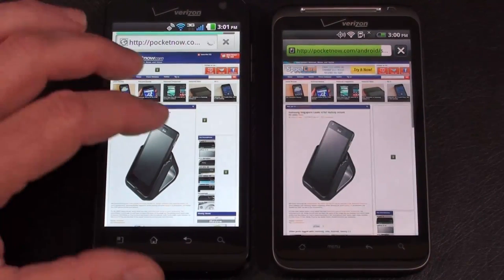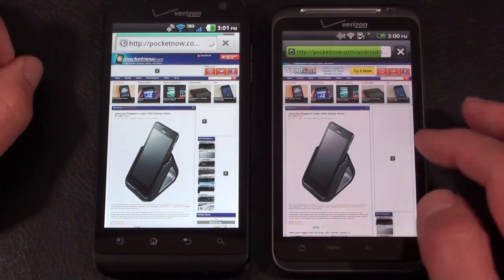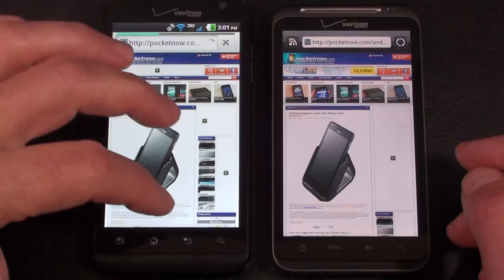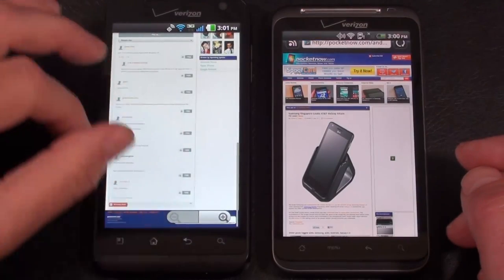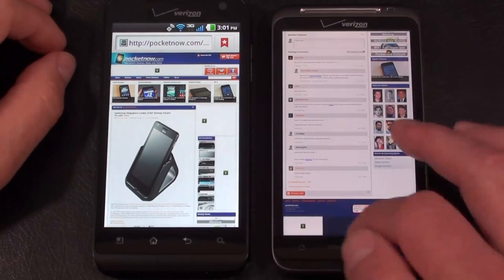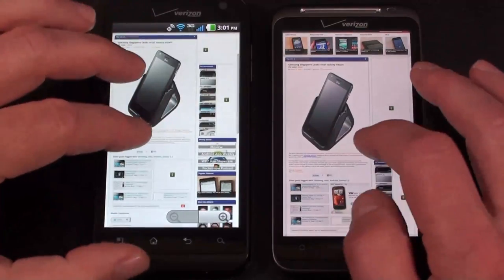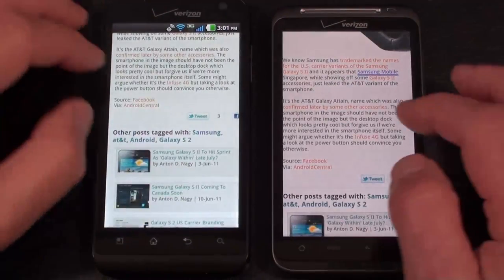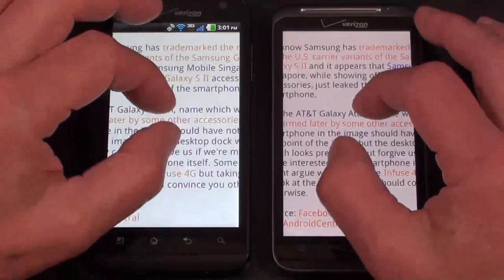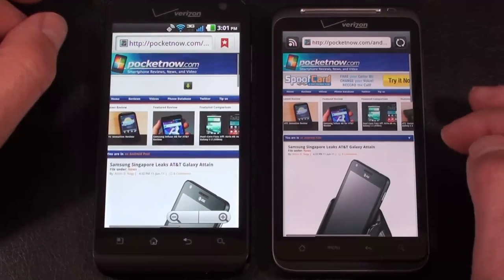Getting it. And we're simply waiting for them to finish loading the right-hand side of the page. And the Revolution was first, followed by, and still working on, is the Thunderbolt. And you can see that this is a lot of work for both of them. And there we go. And again, pinch to zoom. They've got their brains working now. No more issues. Both of them handled everything pretty well.